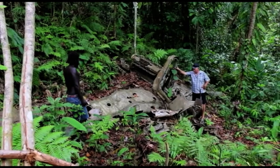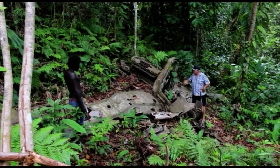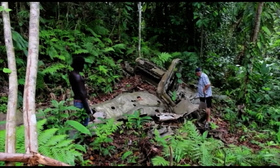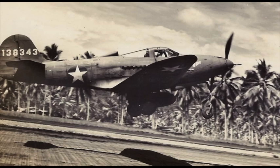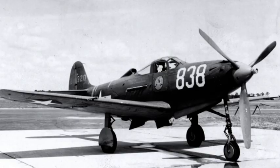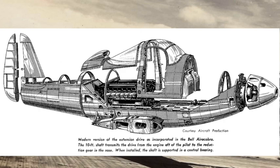My friend Ewan Stevenson, who's involved in helping the American government find wreckage like this in the Solomons, gave me this photograph of a P-39 taking off. And sure enough, the engine is behind the pilot. Apparently it's one of the first planes to have what's known as the tricycle landing gear. A lot of planes of this era had the little wheel down the back of the plane.